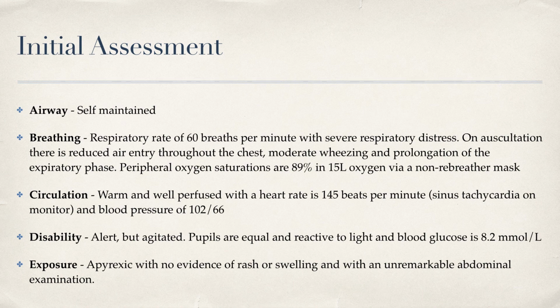From a disability point of view, she's alert but is agitated. Her pupils are equal and reactive to light, and her blood sugar is a little high at 8.2 millimoles per litre, in keeping with the stress response. She's apyrexic. There's no rash or swelling that would be suggestive of anaphylaxis, and her abdominal examination is unremarkable.